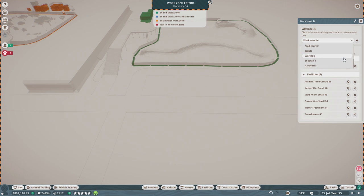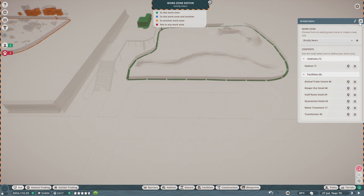Where did my habitat go? Where did the other one go? Didn't I just make one for the bloody Grizzlies? No, apparently not. All right, that's fine. Grizzly bears. Okay, that's done. So they're all done.